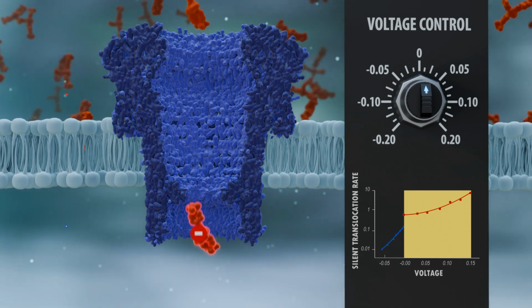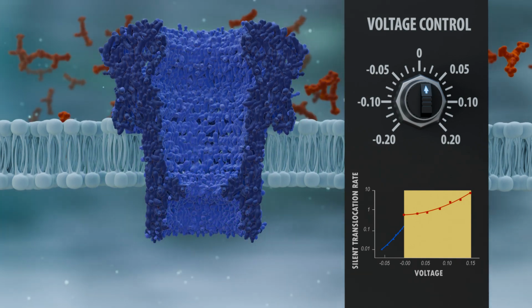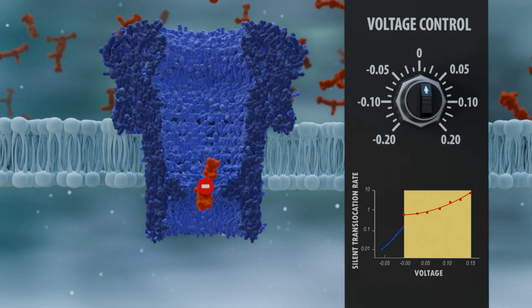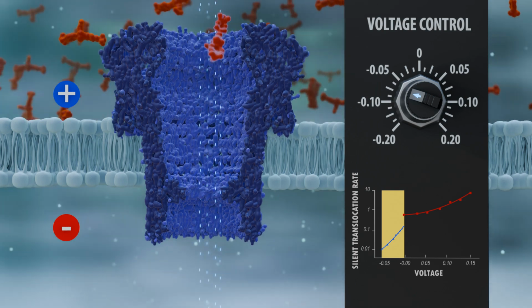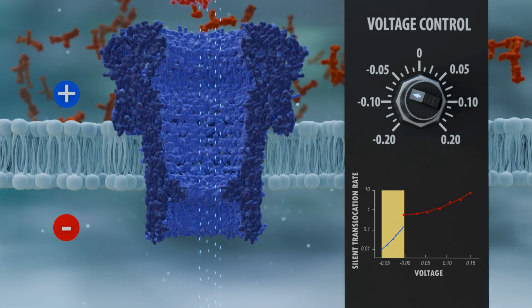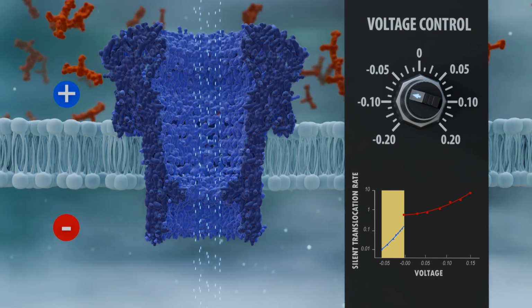At zero potential, electrophoretic and electroosmotic forces vanish completely. Diffusion alone pushes molecules with the correct orientation past the nanopore barrier. At the slightest negative potential below the membrane, the direction of electrophoretic and electroosmotic forces flips to oppose net diffusion. This creates a sudden drop in the translocation rate.